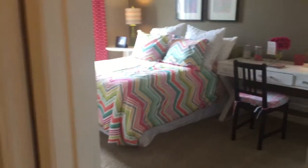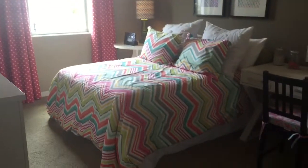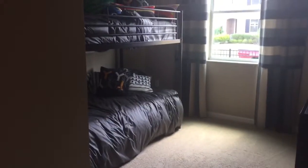So from the entryway, I make an immediate left. There are three bedrooms, sorry, it's a split plan. Having a really hard time getting that camera to focus. That would be your garage entry and your laundry room.